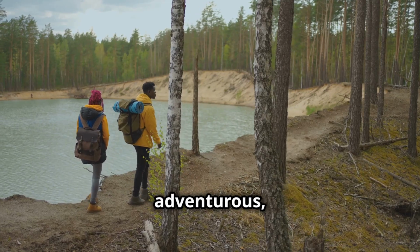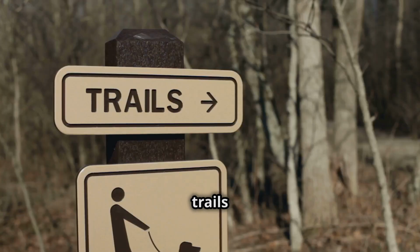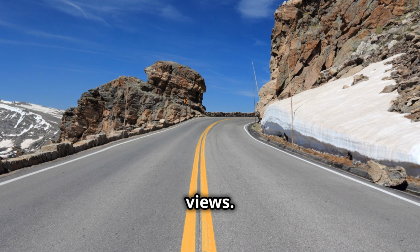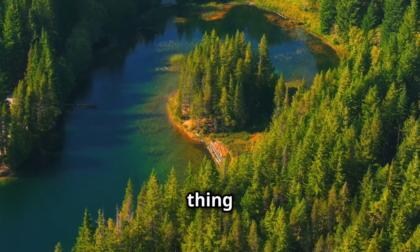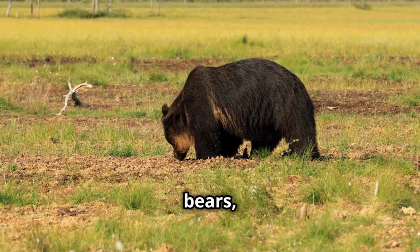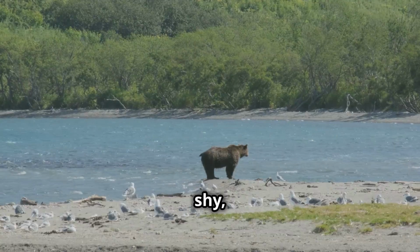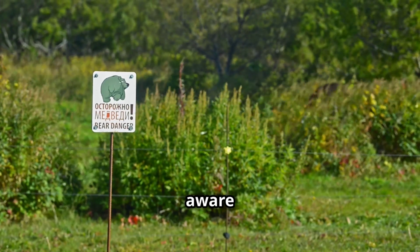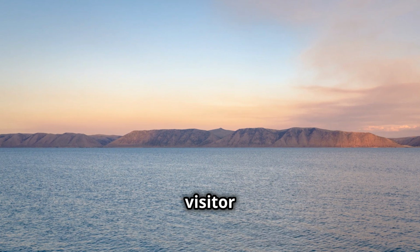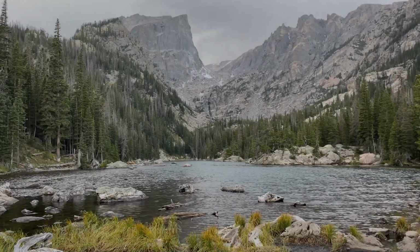And if you're feeling adventurous, there are plenty of other trails that branch off from Bear Lake, leading to even more incredible views. Oh, and one more thing. Remember those bears I mentioned earlier? They're called black bears, and while they're generally pretty shy, it's important to be bear aware when you're in the park. Bear Lake is a must-see for any visitor to Rocky Mountain National Park.